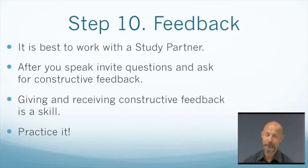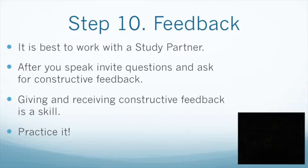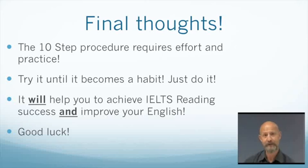If you incorporate all these 10 steps, I think the time it will take you from selecting the article to delivering feedback following a mini presentation could be an hour, or it could be as little as 20 minutes. 20 minutes of your time, 3 times a week in SIL with a partner. I guarantee that if you do that over a period of time, and I would suggest a month, 2 months, until it becomes a habit, until it becomes a comfortable routine, I guarantee that your reading skills especially, but all your other skills, your language skills, will improve.